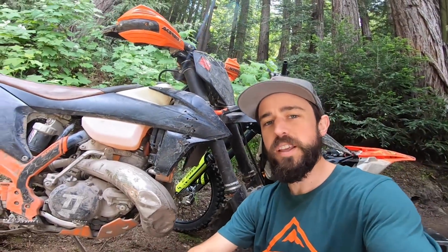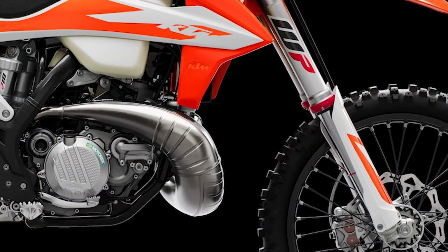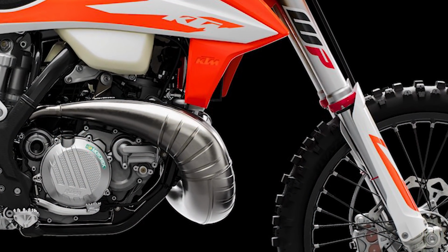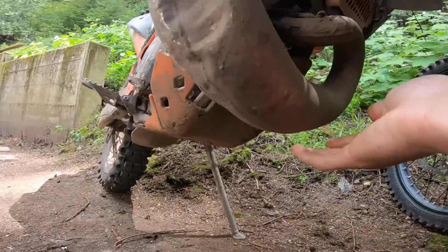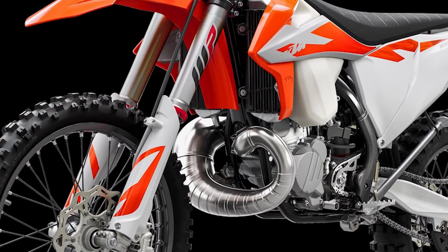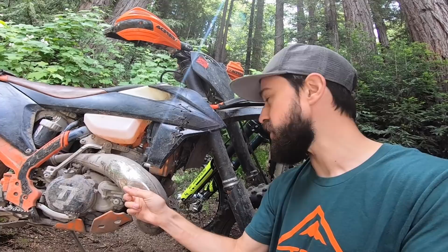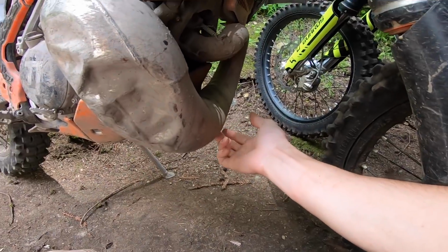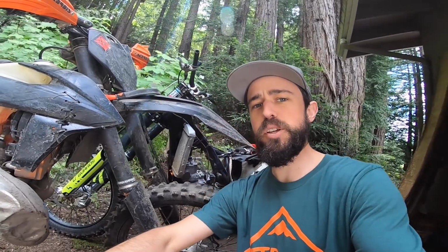So one cool thing that I noticed on the 2020s is that the pipe has a cool looking corrugated surface right around this area and then underneath, and it kind of looks like they made it thicker, or they put some sort of engineered press out points to make it less prone to denting. As you can see here on this pipe, you get a lot of dents down low if you're not careful. But that seems like a pretty cool feature.